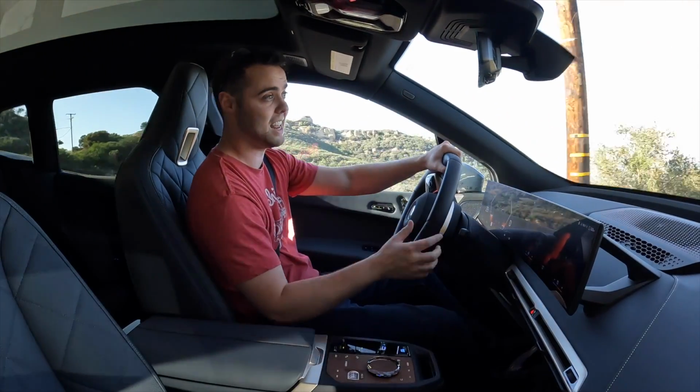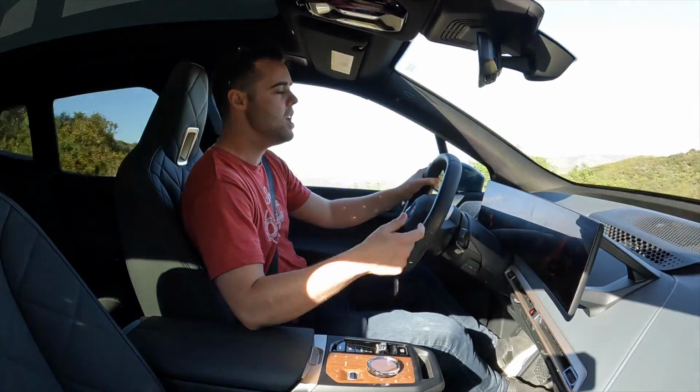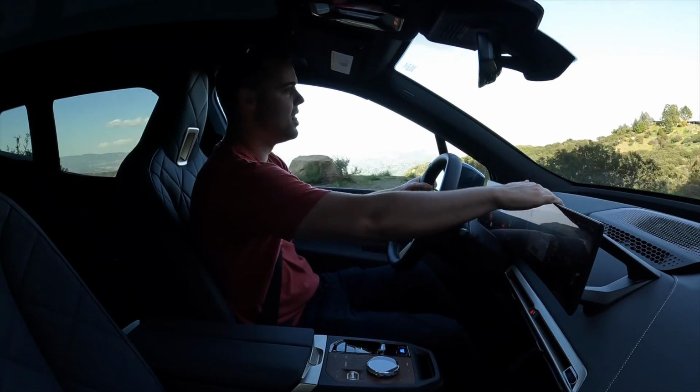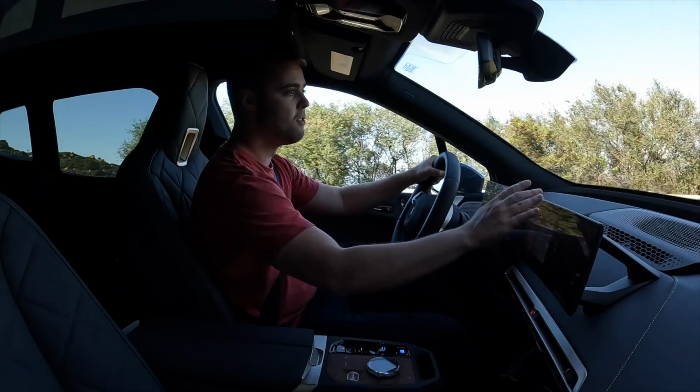That is a 15-inch screen. Now you can control it using the multimedia control down here, or you can actually use it as a touchscreen. This is BMW's new iDrive 8, and it honestly works amazing, and the graphics are out of this world. There are so many different screens you can scroll through. You could literally get lost in this for hours.